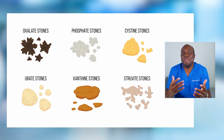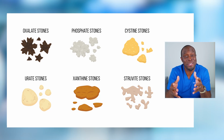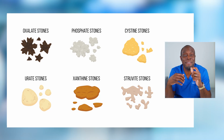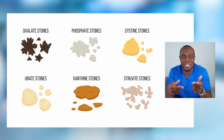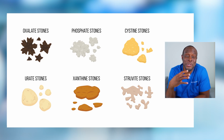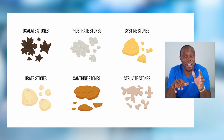There are different types of kidney stones made from minerals, amino acids, and salts. They include calcium oxalate, which is the most common. Then you have calcium phosphate, which is the second most common. Then you have uric acid, cystine, xanthine, and struvite stones that are usually associated with infections. Each type has its own causes as well as associated risk factors.